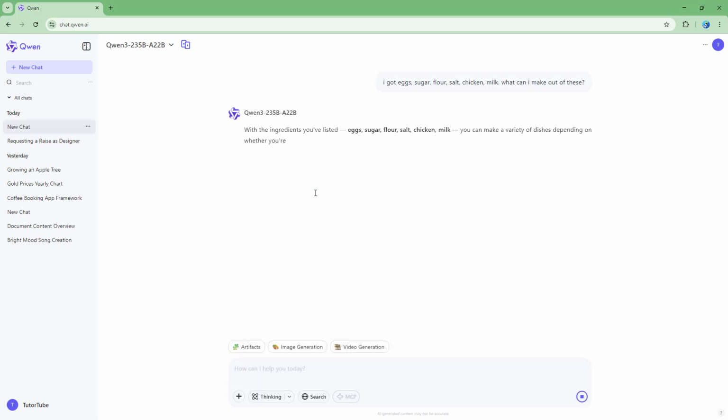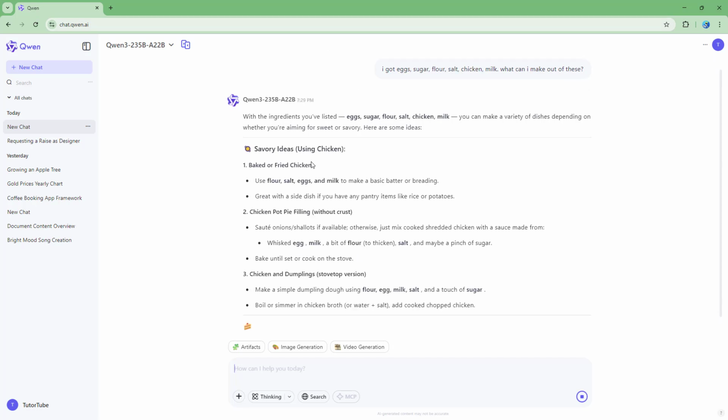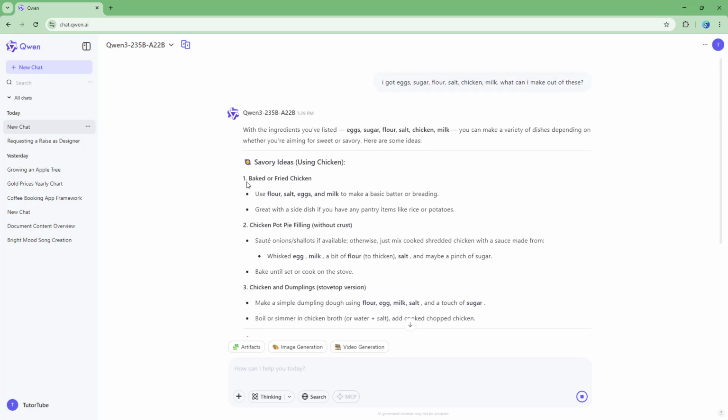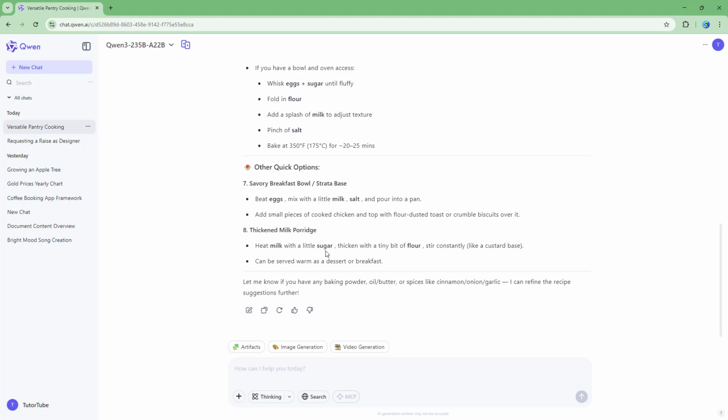So if I were to simply give you the content, that is the ingredients that you have, then you can see that it says there are some savory ideas like make a baked or fried chicken. Then you can make, let's say for example, chicken pot pie filling without the crust and so forth, as you can see. Or you can make pancakes and crisp, and you can see that it actually gives you the details on how you can prepare your dishes. And that is how you can get cooking help as you like inside of Qwen.